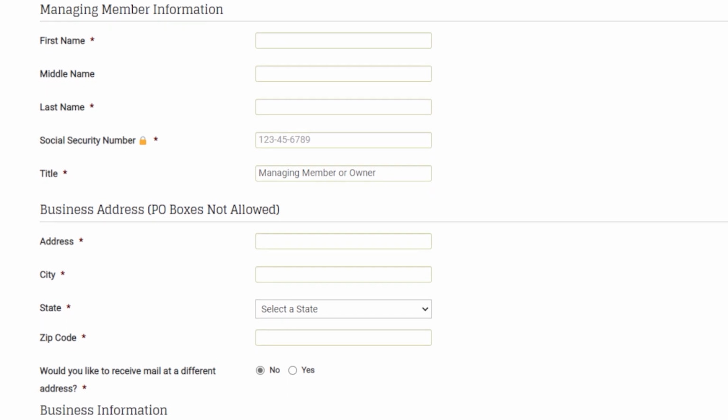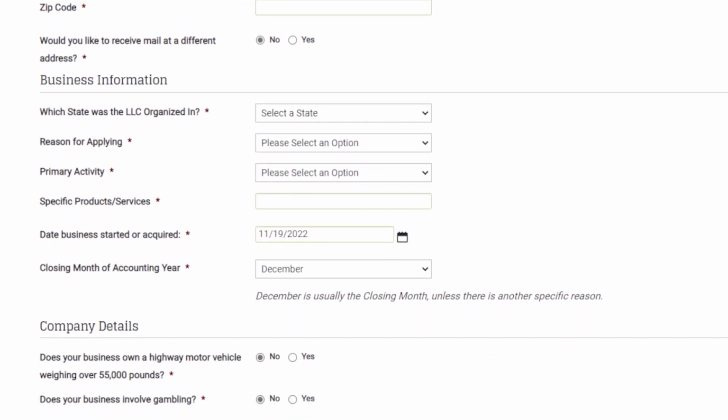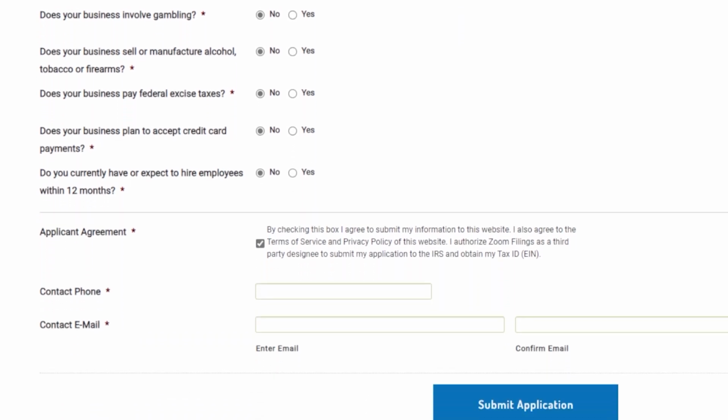I'm sure you know anything to do with the IRS is confusing and tedious. You need to have complete knowledge of your LLC all the way down to small critical information regarding vehicular assets and federal excise taxes.